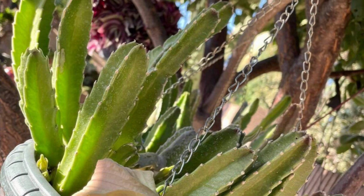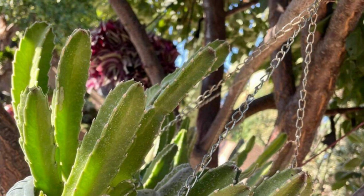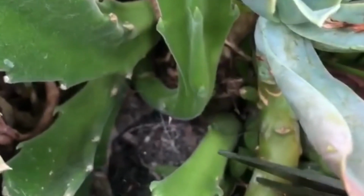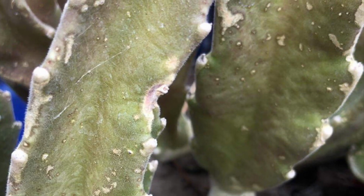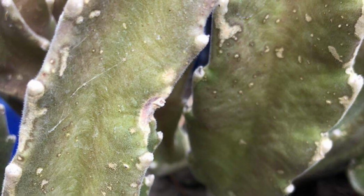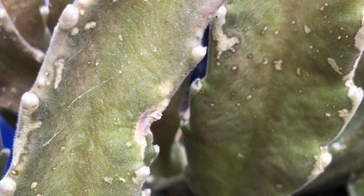Regular watering is needed during their growing season, but keep them on the drier side to prevent root rot. Stems are prone to rotting when kept moist longer. They can also get infested with pests like mealybugs, so periodically check for the presence of whitish spots or unusual changes on their skin.